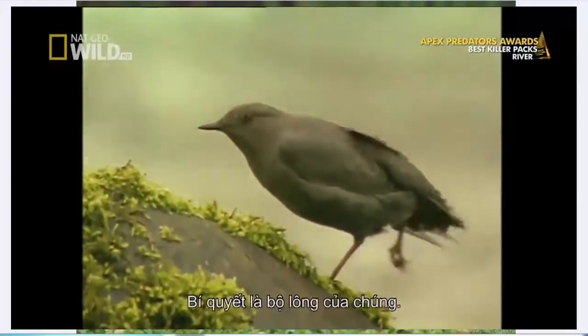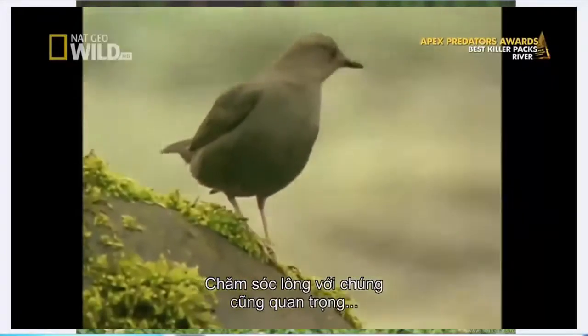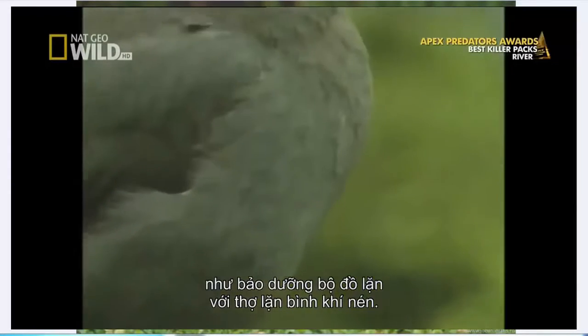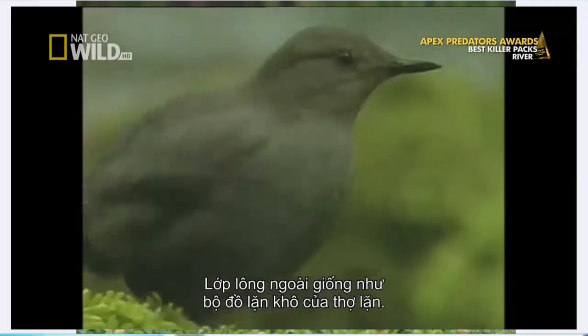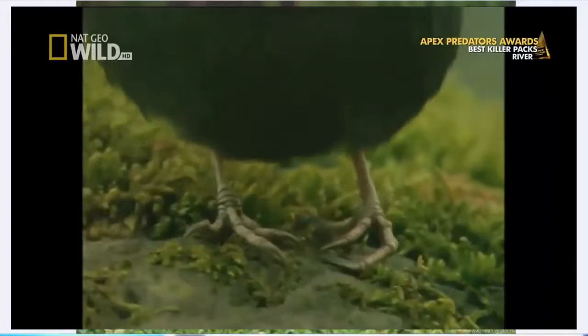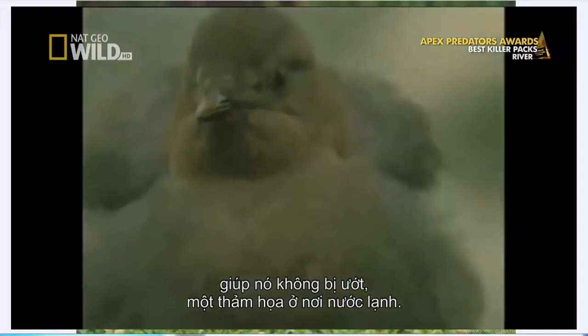It's the dipper's feathers that hold the secret. Looking after their feathers is as important to them as maintaining diving kit is to a scuba diver. The outer feathers are like a diver's dry suit. They're sleek and water repellent. This stops the dipper from becoming waterlogged, a potential disaster in this cold water.